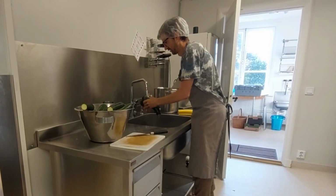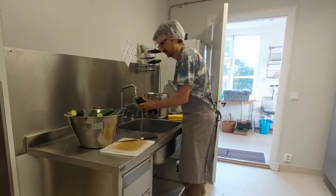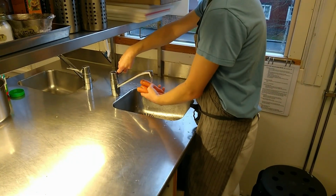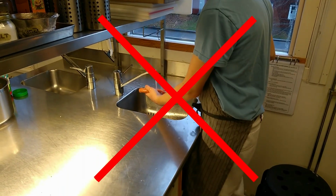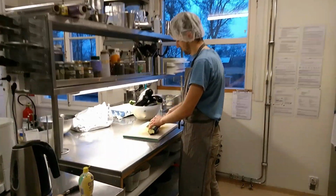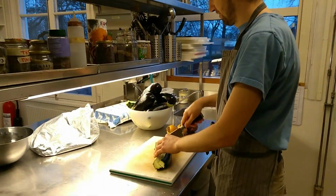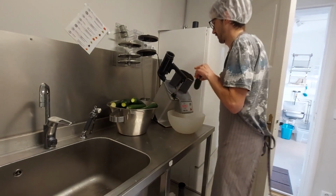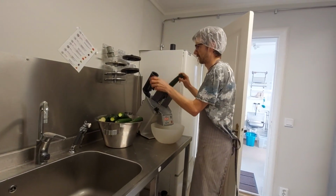All vegetables should be rinsed either in the preparation room or in the big sink in the kitchen, so we don't get dirt on the clean surface where we prepare the food in the kitchen. Use water mindfully. All preparing of food is done on the workbench in the middle of the kitchen. Vegetable preparations can also be done in the preparation room.